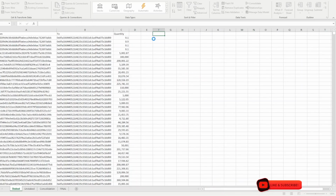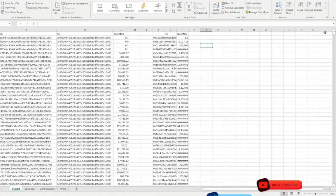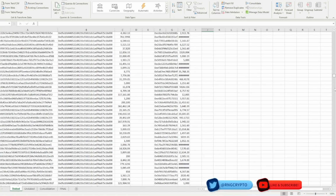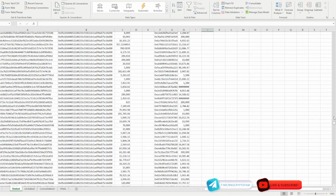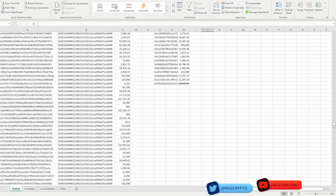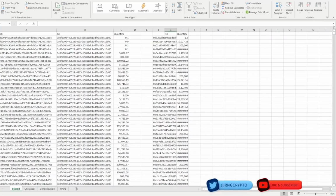Now it's going to work and it's going to consolidate all the different transactions into one. So now that we have that, if you scroll down, that entire column should be shorter because it's no longer multiple lines for one single address. It's all staking events consolidated down to one line item per address. Okay, so that's what we wanted to achieve.